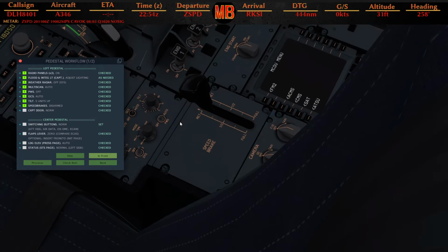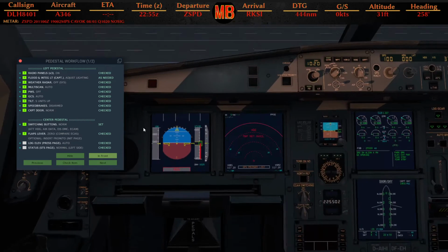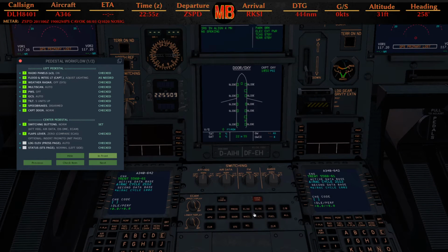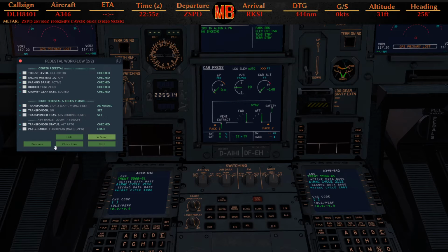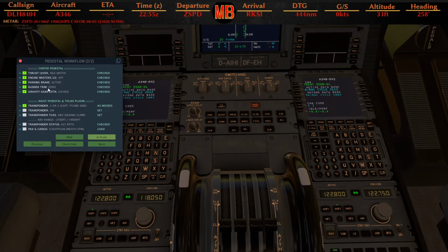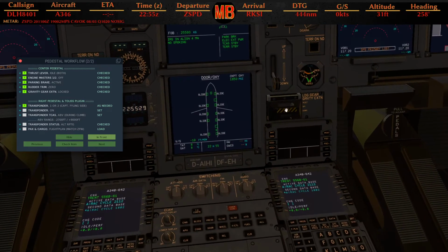Cockpit door should be set to norm, and it is. Switching buttons, I think it's 2. They are all in norm. Landing elevation, let's go to pressure there. Landing elevation is auto, as it should be, and the STS pages are normal. Perfect. Thrust levers are idle. Engine masters are off. We already checked that. Rudder trim 0. Gravity key extension is locked.